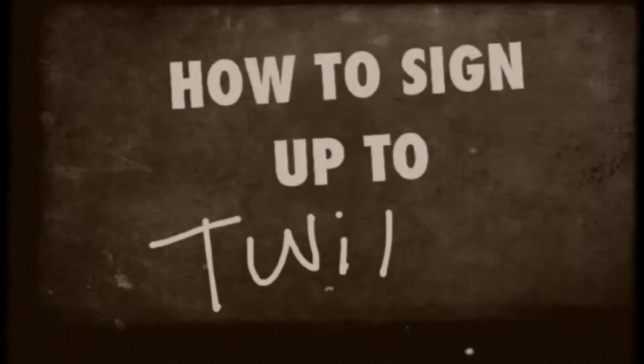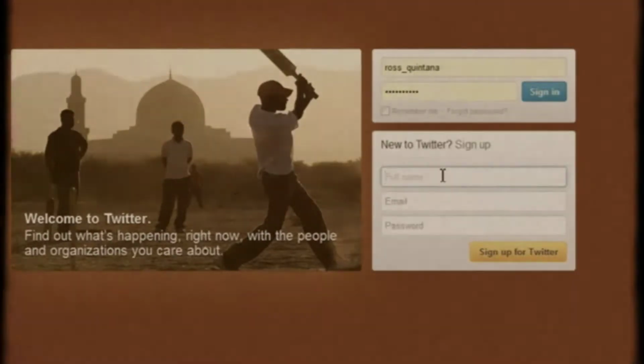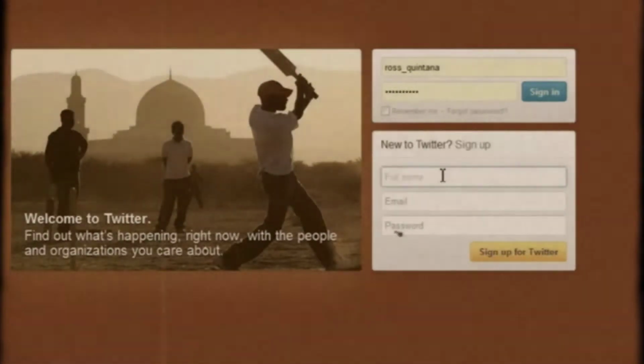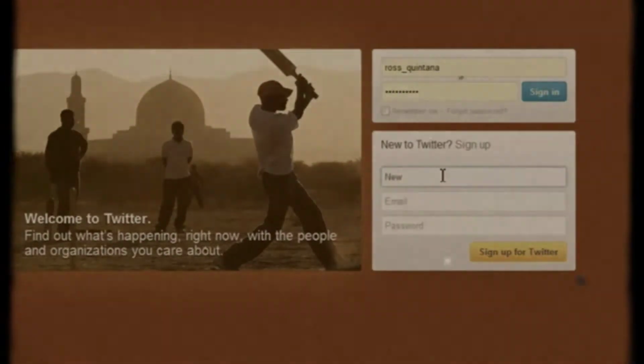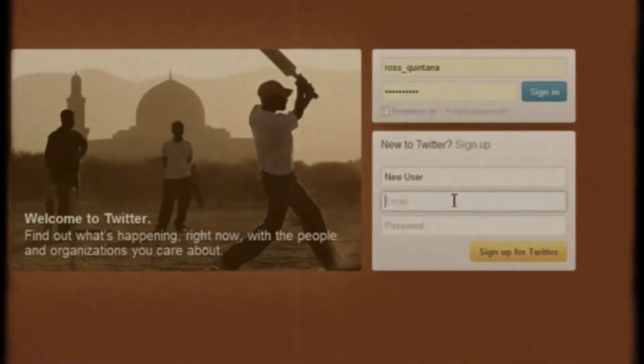How to sign up for Twitter. Go to twitter.com. It's free. Find the section called New to Twitter, because you are. Type in your name or what you'd like to be called.